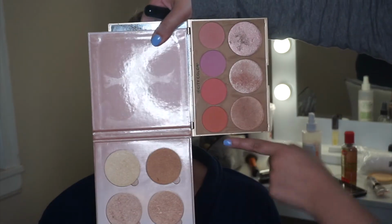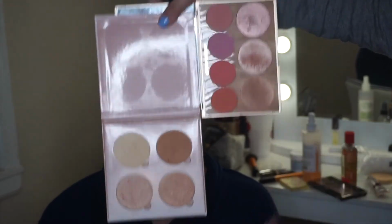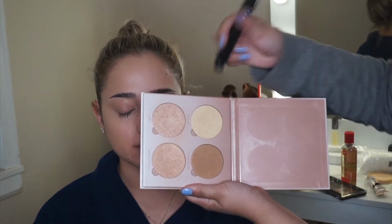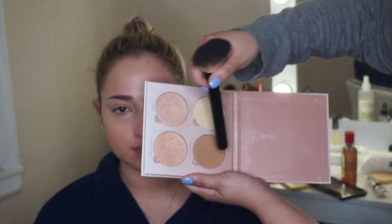So this is a City Color palette. It's blush and highlighters. And this is the Anastasia Beverly Hills Glow Kit. What I like to do is, I'm going to start out with the Anastasia one first so you guys can see. It has 4 colors, the lightest color, then it kind of goes up in deepness. So we're going to use this whole palette as far as her glow and her bronzer.